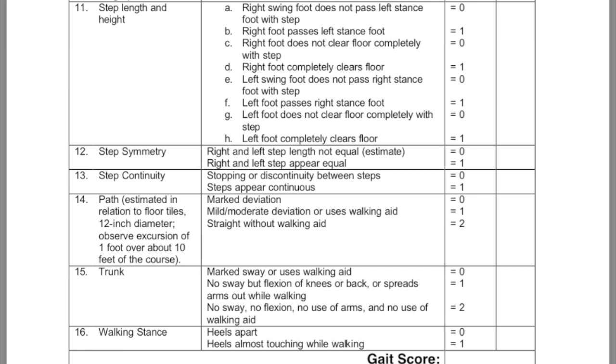For the next part of the gait section, I had Austin do the same down and back gait as before. This time, I looked to see if he walked in a straight line along the carpet and watched his trunk to see if he swayed from side to side. For optimal accuracy, you would have the patient walking on tiles 12-inch in diameter if available, but you may not always have this luxury. I'm also going to look at his heels to make sure they are not spread too far apart during his walking stance.